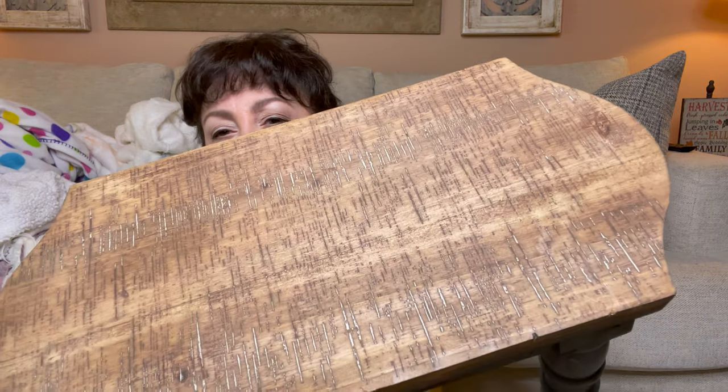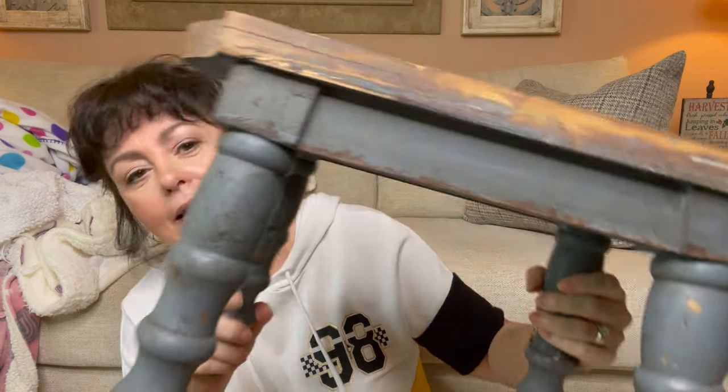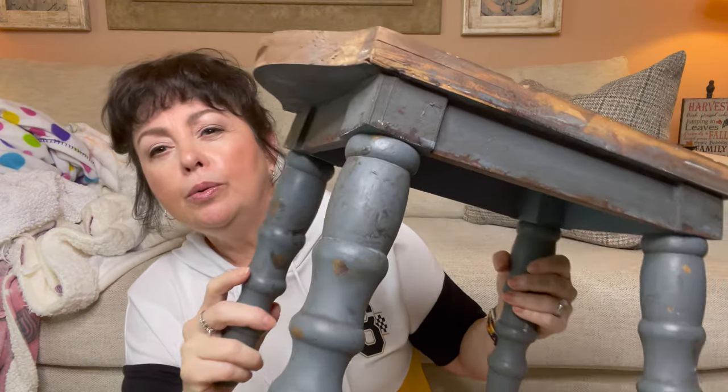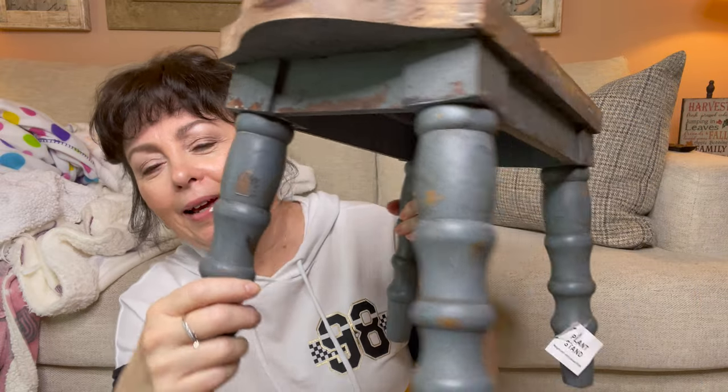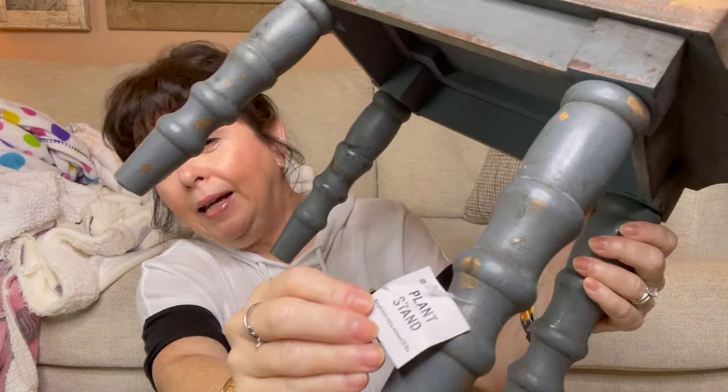Oh no, I have one more thing. I don't think I've shown you this. If I have, please forgive me. I've had this stool for quite a while. Look at that. I love it. I got it when it was on sale. I love that. It's kind of a blue color, and it's got like paint kind of chipped off in places. It looks so old. They call it a plant stand.